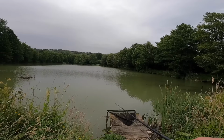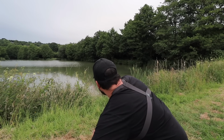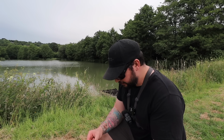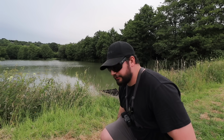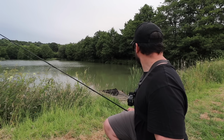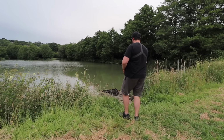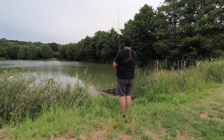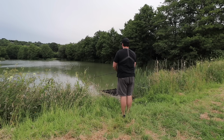Now it's getting attacked by a load of roach, so the chances are the hook's probably falling out. The floater fishing in this session isn't really turning into much at the moment. I've had that one fish really quickly, and that seems to be all that's happening. So I'm going to just do one more cast. I'm going to chuck this out in the middle just to see what happens. I'm pretty sure it's just going to get mobbed by the roach. But we'll see. You never know.